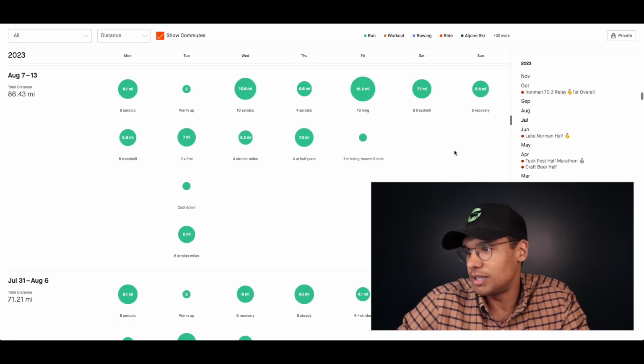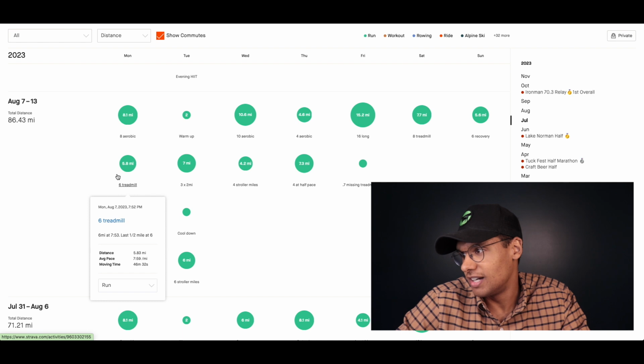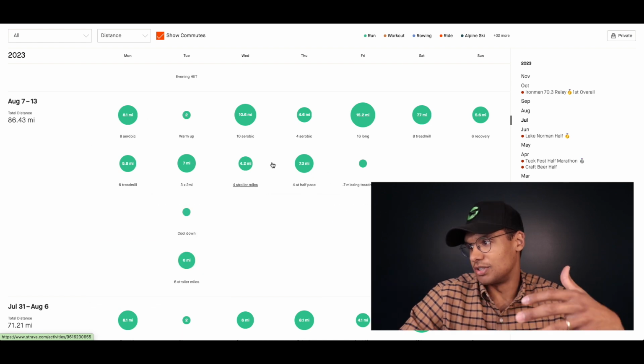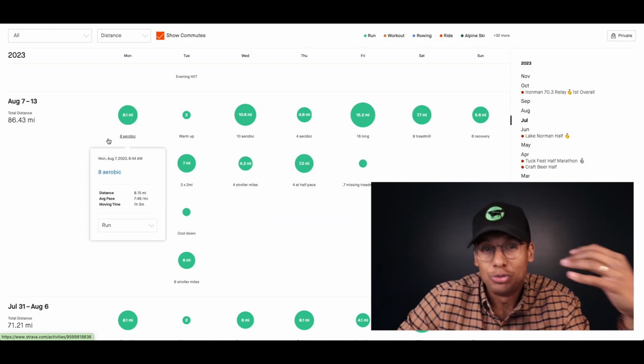Getting into the second week of the plan, I maintained that Monday 8-mile run, added in a little bit of a longer run on the treadmill of a double, and you'll see here I had 3 doubles this week. Looks like this week I was running on the treadmill a lot. I was up at Duke for my business school program, so you gotta use the tools that are around you.